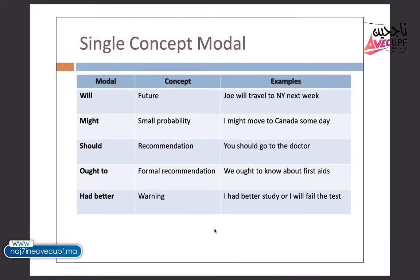Single concepts, مثلا. Alors le concept ديال المودال verb، عندي المودال، عندي الكونسيبت، عندي الاكزامبل. كنقول will نستعملها في الفيوتشر. Joe will travel to New York next week. Might: small probability. I might move to Canada someday. Peut-être, possible, c'est probable. Should, c'est recommandation. Recommendation: you should go to the doctor. كنصحك تمشي.